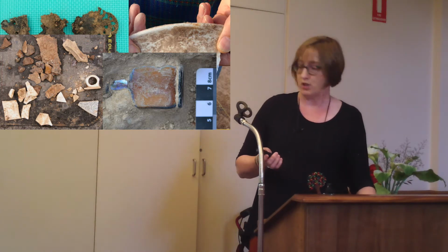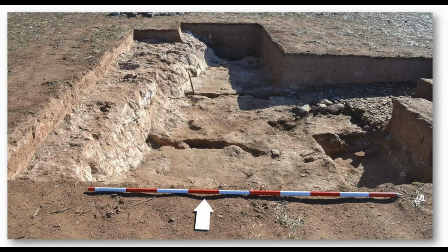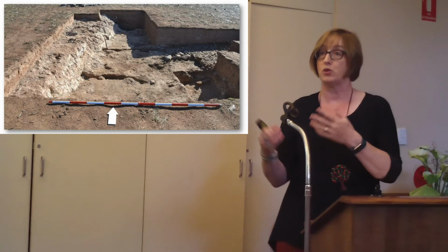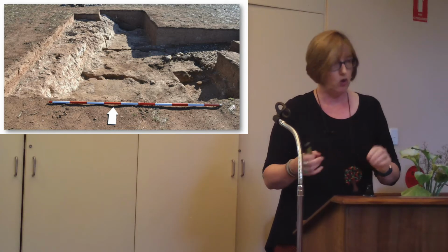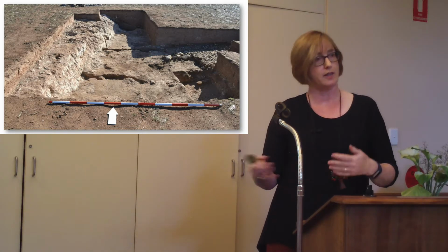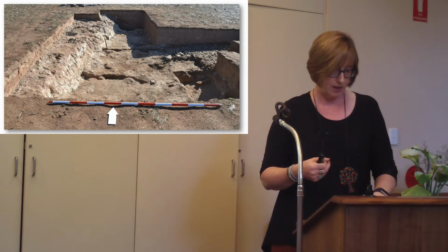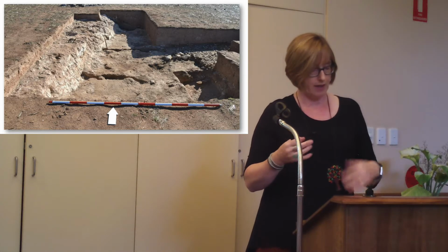So during the dig last year, we revealed the remains of a dugout structure. And what I mean by dugout is a structure that's semi-underground, so it's built into the side of a hill. So the physical layout of this structure, as well as the presence of those domestic artifacts, the ceramics, the glass, the leather shoes, all indicates that it was a domestic dwelling, somewhere that people were living, rather than an agricultural store shed.